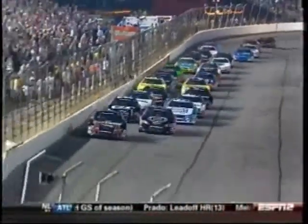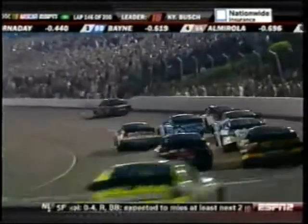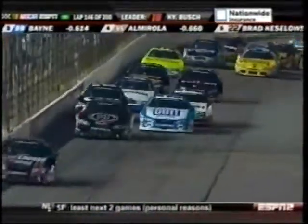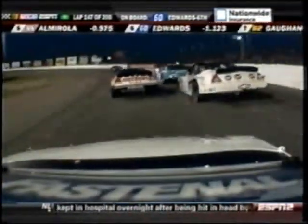Kyle Busch on the restart likes that high line. He's chosen the outside each time, and it's worked for him again as he takes the lead down through 1 and 2 and along the backstretch. Stacking up behind him, Hornaday on the outside, Trevor Bayne on his quarter panel, and there's Keselowski and Almirola, Carl Edwards, all in that mix. And these guys on restarts, they strike like rattlesnakes. They just jump on each other while they're getting good on the tires, and then all of a sudden that tire wears a little bit, and they line back up.